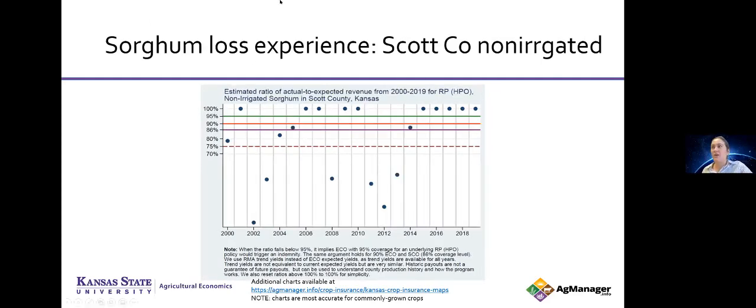Next, non-irrigated sorghum, we're looking at Scott County. So you have 10 years, no payouts. 2 years where you're going to trigger full 95% ECO and also a pretty close to full trigger for that 90% ECO. Another 2 years where SCO would trigger, plus you'd get your full ECO payout. And then 6 years where you'd get fairly large payouts in your underlying policy, most likely, assuming some correlation, plus full SCO and ECO.